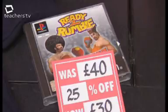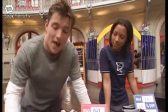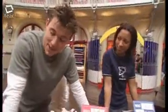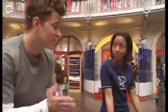Got myself a nice computer game. Was £40, 25% off, now £30. That's another 10 to me. And then, of course, my lovely T-shirt, which I think I might be wearing out tonight. Was £15, 60% off, now £6, saved myself £9, which means altogether I've saved myself a tasty £40. Can I do better than that?